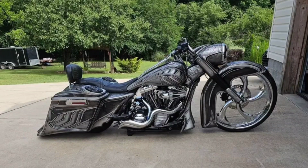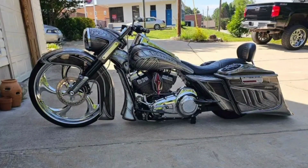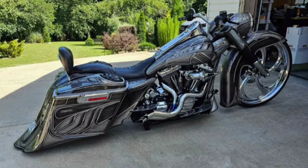$23,000. It seems high, but he's got a lot of money in paint work here, and he's got a lot of aftermarket stuff. Now, personally, would I bid that much money for a Road Glide? Probably not, because I would probably go buy one that doesn't have all the blingage to it and do all the paint work myself. But what do you guys think of the Road King, and what do you think of that price?